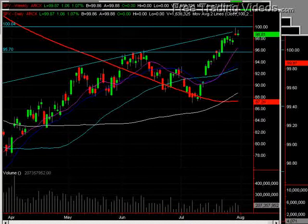Tomorrow, personal income and spending, pending home sales. On the 5th, we've got ADP employment change, factory orders, ISM services, crude inventories. August 6th, initial claims. So anyway, we'll talk about all those things over the next few weeks, and there's still some earnings coming out. So we'll have to see how those earnings announcements affect the market as well.